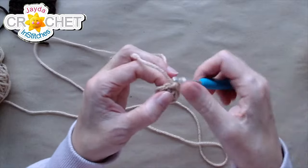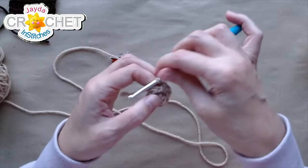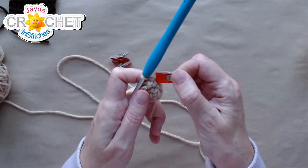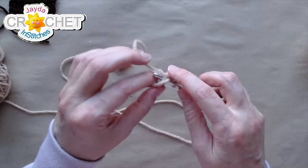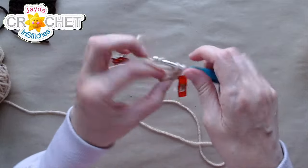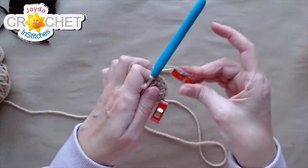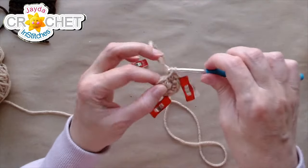This is better, eh, you guys? You can see this. I'm going to mark that first little tiny chain one with a stitch marker, single crochet into the next stitch. Corner number 2, single crochet, chain 1, single crochet, all into the same stitch. Mark that chain 1 with the stitch marker, single crochet into the next stitch.